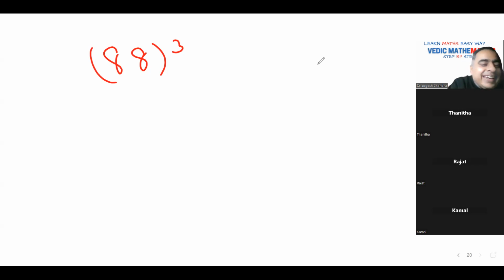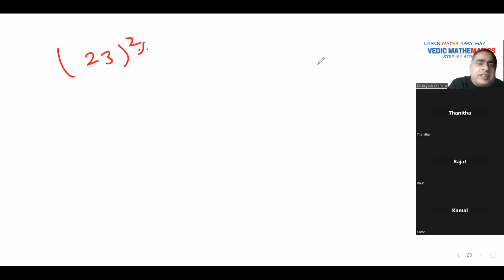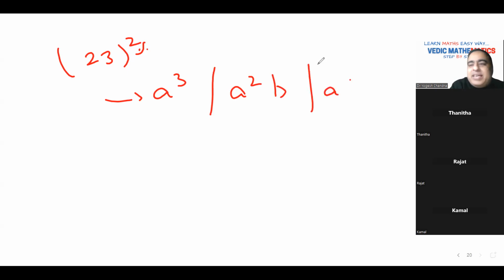Now, if it is anything which is not last one, like 23 cubes, here you need to remember one formula. The formula is a cube, a square b. See, keep on decreasing the value of a and increasing b. Then a b square, and last b cube. A cube, a square b, a b square, and b cube.